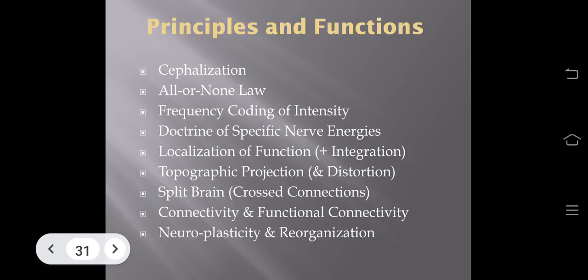Then principles and functions: cephalization, all-or-none law, frequency coding of intensity, doctrine of specific nerve energies, localization of function plus integration, topographic projection and distortion, split brain, crossed connections, connectivity and functional connectivity, neuroplasticity and reorganization.